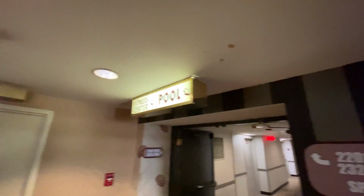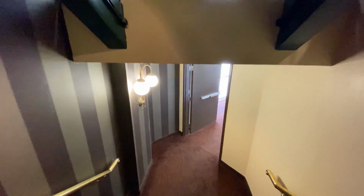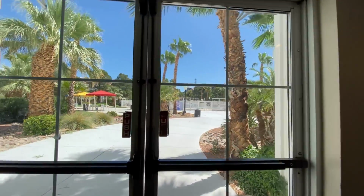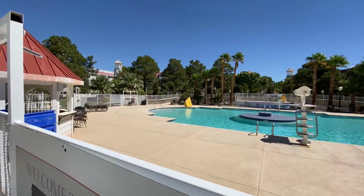Just like Whiskey Pete's, the pool here is surprisingly nice. I would say my vote would be for the Whiskey Pete's pool because of the water slide and sort of that location nestled in between everything, but you cannot argue with this pool area. A very beautiful area outside in Primm, Nevada, and it almost makes you forget that you are literally in the middle of the desert.